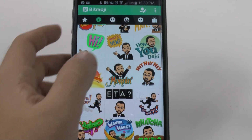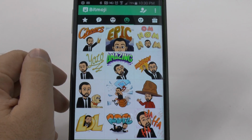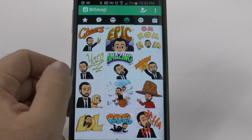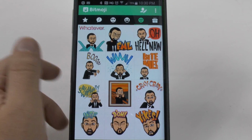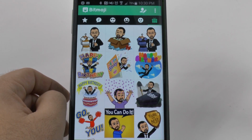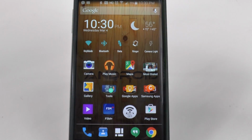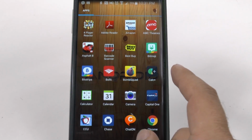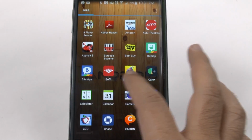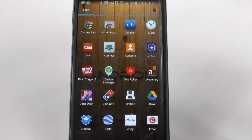There's different ones. You have the good morning, hi, bye. You have the romantic ones. You have the really cool and crazy ones, YOLO, and then you have the FML, all that kind of fun stuff. And then you have the dress, and all that kind of other stuff. So yeah, really cool. So that's one. I'm only going to really talk about them if I think they're a must-have. Chromecast, if you have a Chromecast, it's awesome, of course.